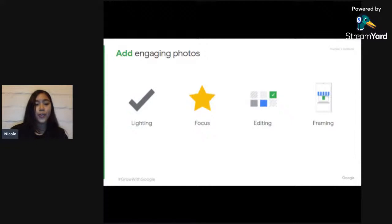Editing. I'm sure you're all aware of the filtering and the editing software available on smartphones. You can brighten images, change colors, and add or change shapes within images. There is also editing software available for use on computers and laptops such as Adobe Photoshop. These tools have more functionality available than smartphones. When editing images for your business, try to avoid filters that are extremely apparent or obvious. Now, these can suggest that your product or service requires editing, which can put customers off.